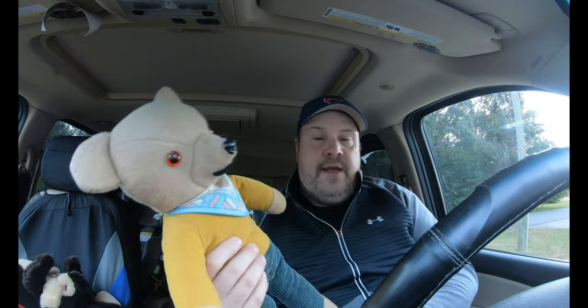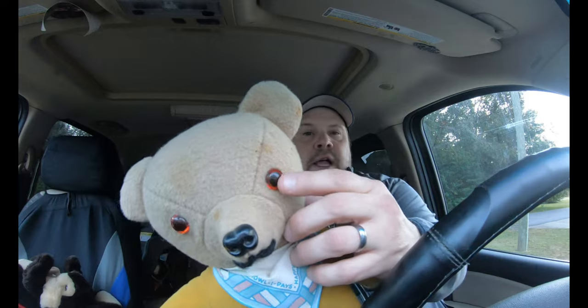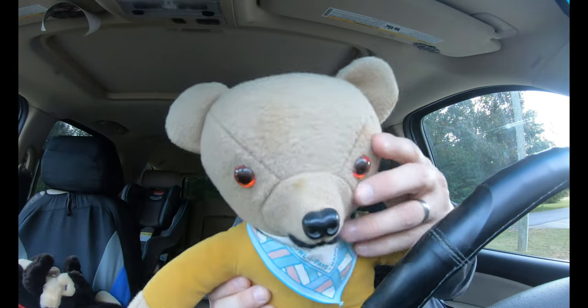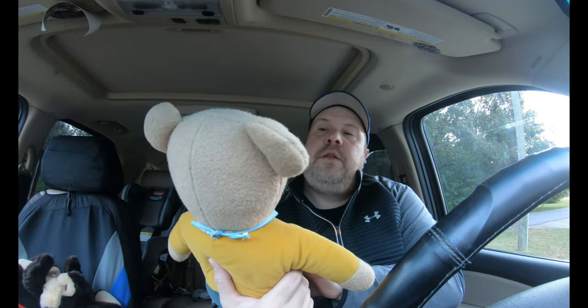The first thing I picked up was this vintage stuffed animal. I am not sure how much this goes for. I tried to comp it, and I don't see it anywhere, but I remember these plastic eyes when I was a kid. One of the characters I had, so I knew it was pretty vintage, but this might be from the 70s or 80s, I'm not sure.